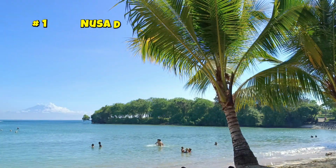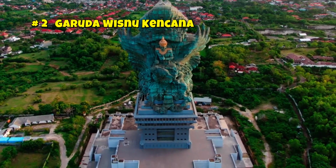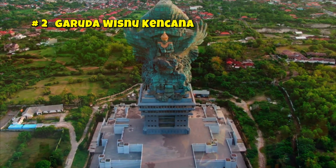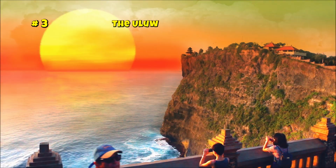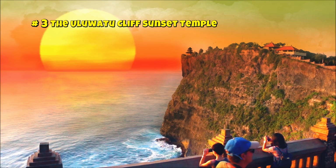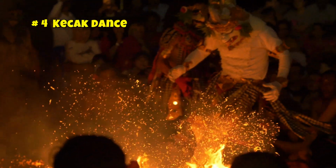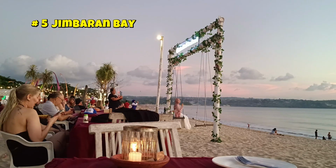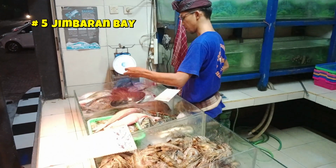Number 1. Nusa Dua Beach. Number 2. GWK, the Garuda Wisnu Kencana and Culture Park. Number 3. The Uluwatu Cliff Temple. Number 4. The Kecak dance performance. Number 5. Jimbaran Bay, a beach village with a seafood dinner.